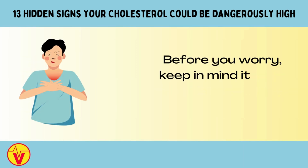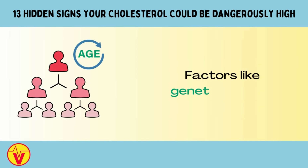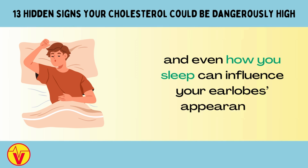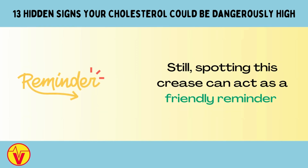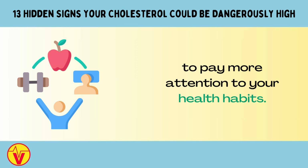Before you worry, keep in mind it's not a guaranteed warning of trouble. Factors like genetics, aging, and even how you sleep can influence your earlobe's appearance. Still, spotting this crease can act as a friendly reminder to pay more attention to your health habits.